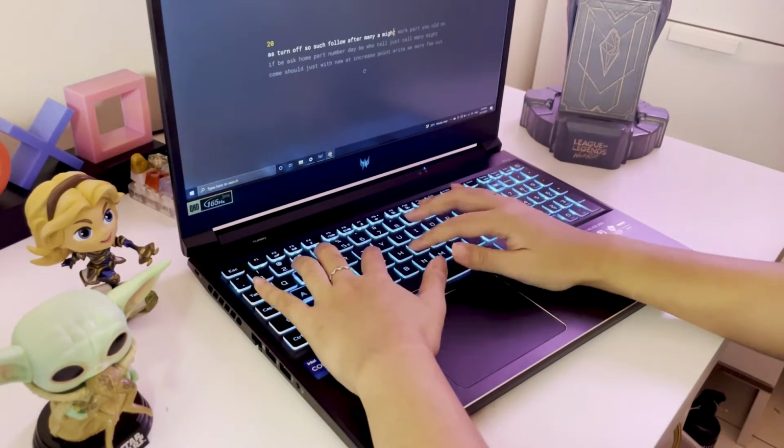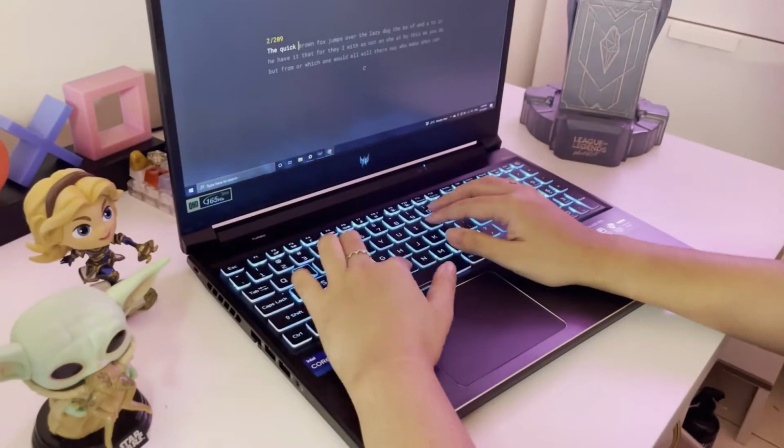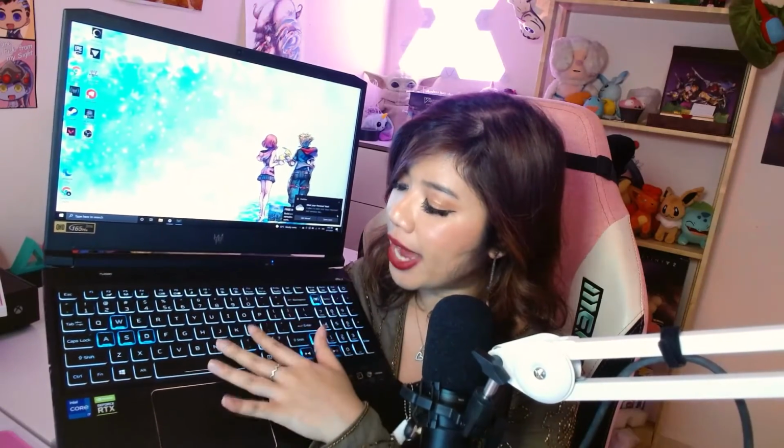Productivity wise, I'm sure that a lot of you guys will enjoy and love the number pad. So I talk about this a lot as well. In terms of the keyboard, I feel like a lot of laptops never get this right, but for some reason though, Acer Predator does. This one has a really good travel time, isn't too flat, very comfortable to use. I absolutely also love the backlight for this as well. It's not too bright, and you can actually adjust the brightness if you want to.